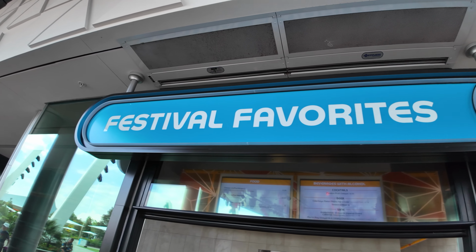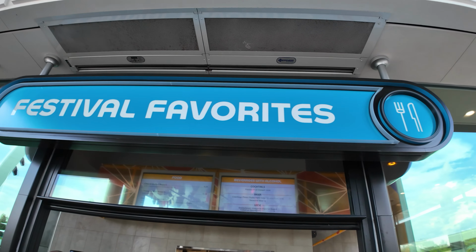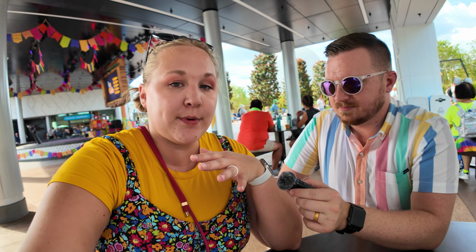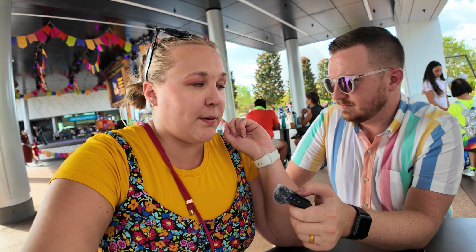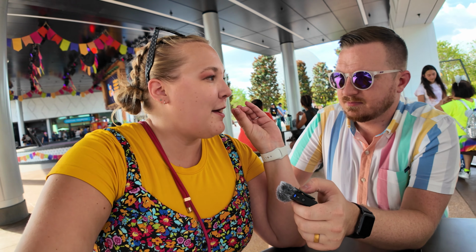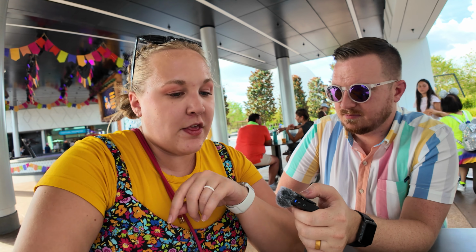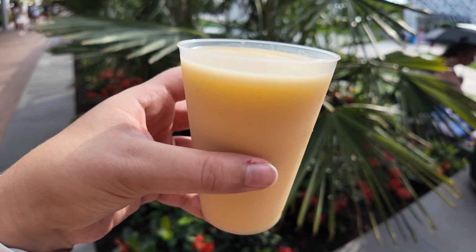Festival Favorites is kind of like a year-round booth. It seems like they are going to be doing rotating menus depending on what festival is going on. So right now, since you have the Encanto show and the Calle, which will be performing here soon, they have arepas. They also have the coconut tres leches that they had at Flower and Garden. We didn't get that today because we've had it before, but it is really good. And then they had a coconut passion fruit smoothie.